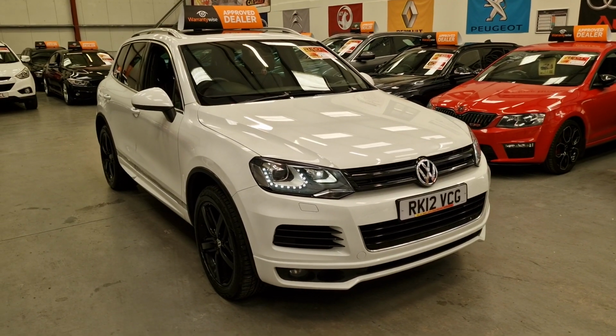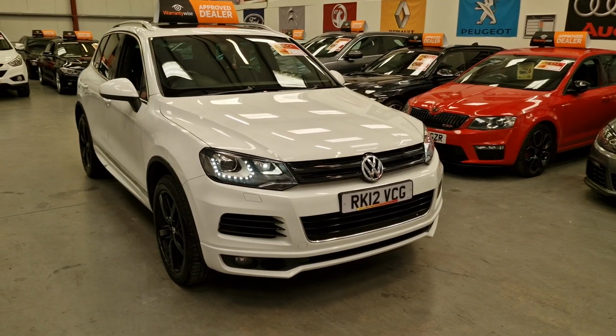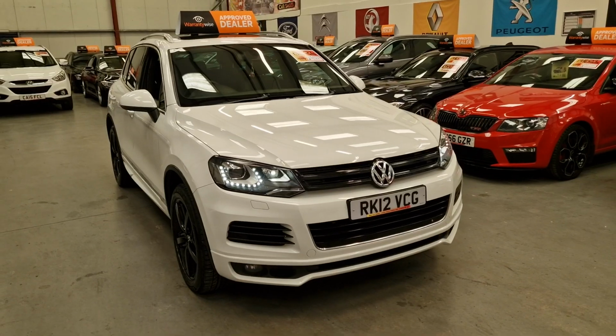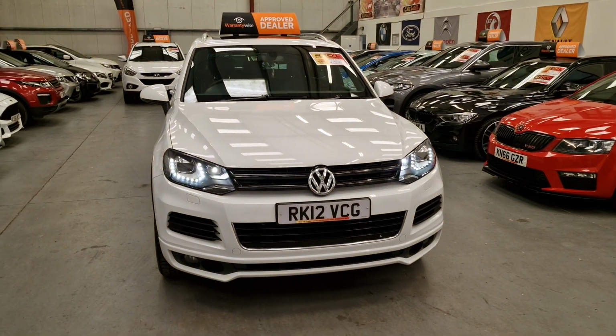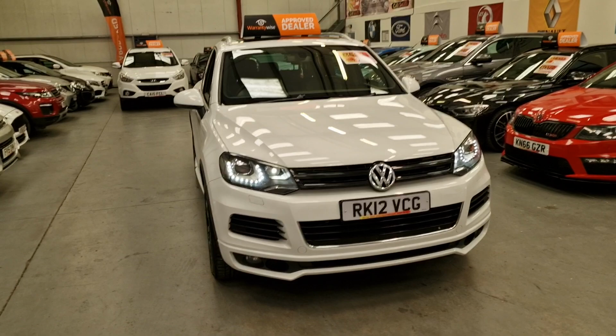NP13 1LZ. And this is our 2012 Volkswagen Touareg. It's the Altitude Edition as well, so it's the Altitude model. 3-litre TDI four-wheel drive. And this thing is absolutely gorgeous from the outside and the inside.